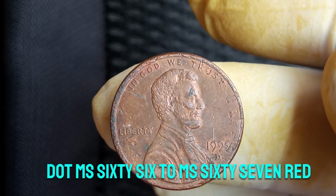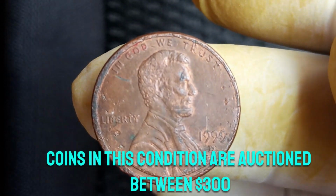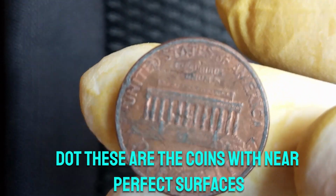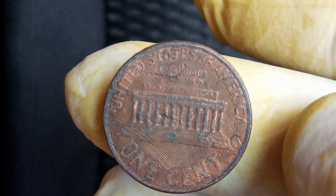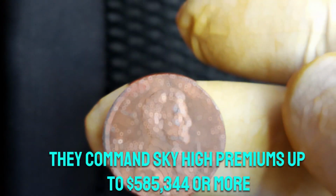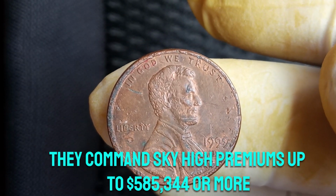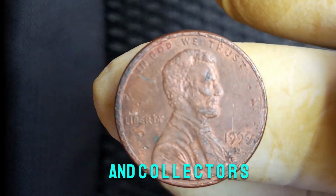MS66 to MS67 red. These are the rare gems. Coins in this condition are auctioned between $300 and $1,000. These are the coins with near-perfect surfaces, no visible flaws, and blazing luster. Only a few are known to exist. They command sky-high premiums, up to $585,344 or more.